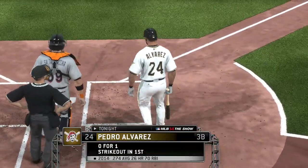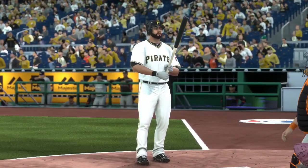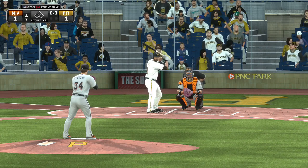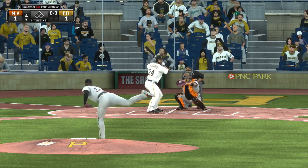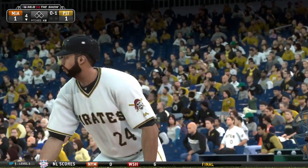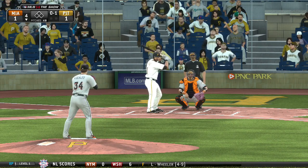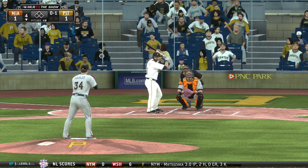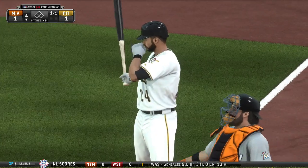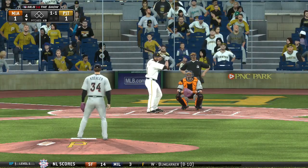Pedro Alvarez will lead things off here in the home half of the fourth. Third baseman, Pedro Alvarez. And he catches the inside corner for a called strike. 0-1. That's one of those fastballs that just never feels like it's going to be a strike. It's up at the letters, and that's a tough one to do anything with. Come on. Set up away with the changeup, but it's 1-1. And if he can get himself into a fastball count, don't be surprised if he has a big cut at something. Maybe try and break this tie ball game.